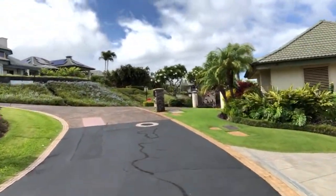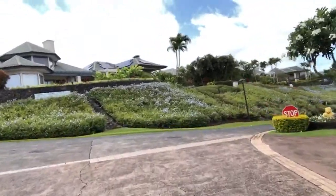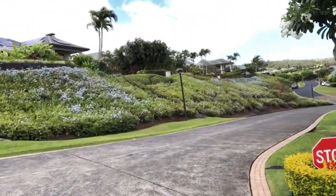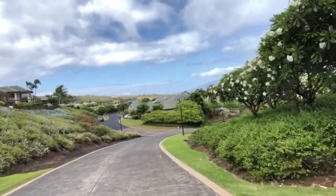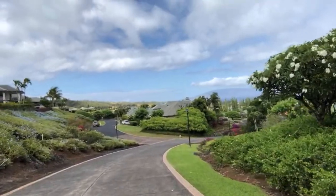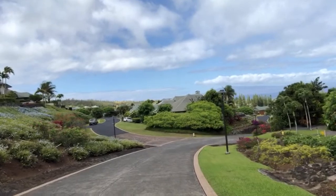Which is nice if you ever just don't want to drive over from Kahului, you just want to take a nice little plane ride over. You're just a short 2-minute ride from your home here in Pineapple Hill, or really any other home on the west side of Maui. But it is a very nice, convenient thing to have.